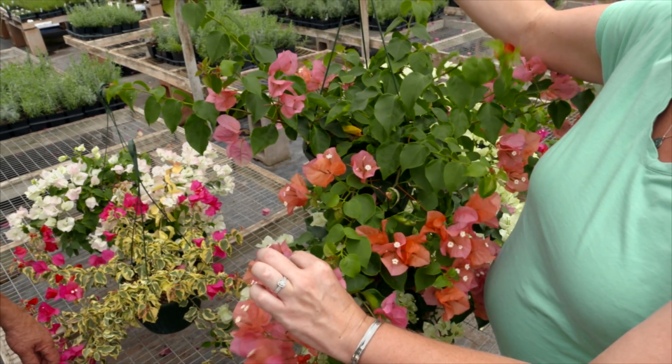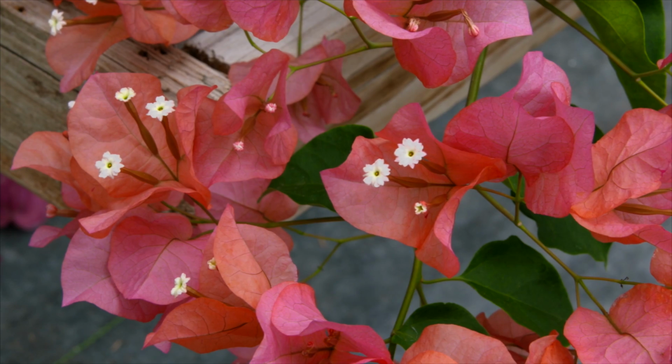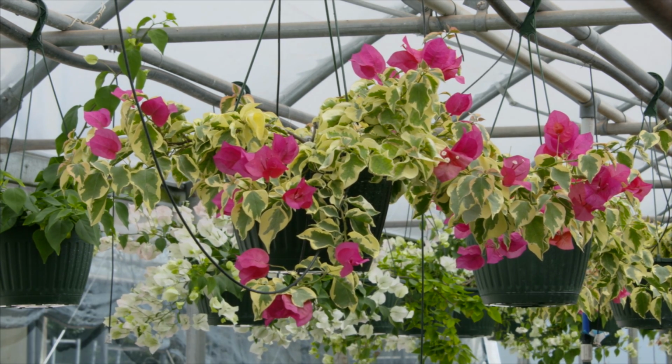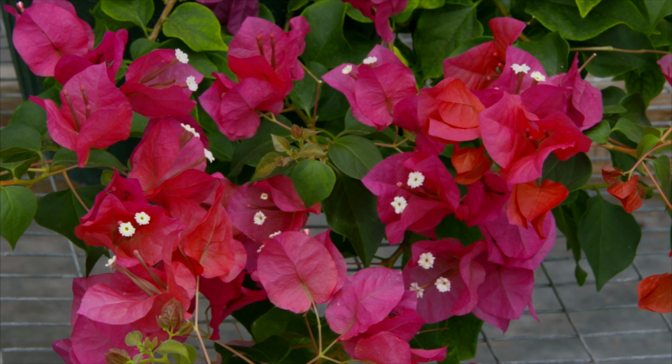And these are bracts, right? Not petals. They are bracts. This is the flower. Here's your flower. Okay. And then this is the bract, which is like a modified leaf. It is, yes. All right. But all of these varieties perform well up here in Oklahoma. Well, they obviously are performing well here, and they look beautiful, and thank you for sharing your secret with us. Thank you. I appreciate it.